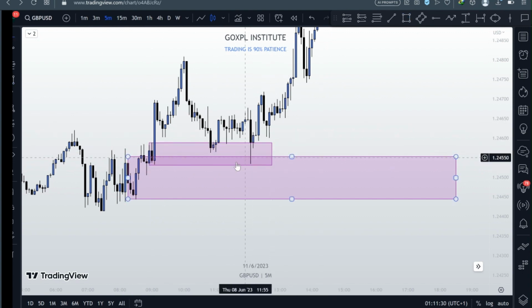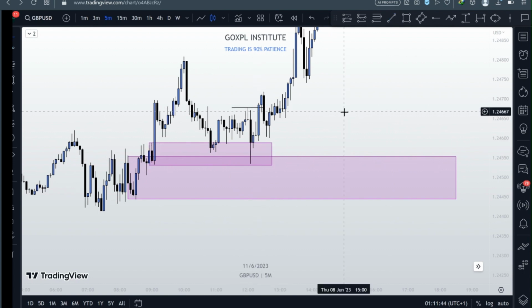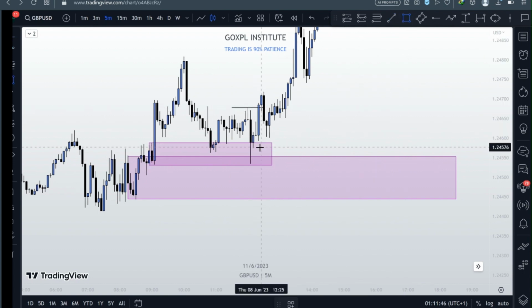And funny thing, as it tapped, it collected liquidity from here, so it was pretty nice, a very high probable trade. And I was looking for the next change of structure, or better still, break of structure, and it occurred here. When it occurred here, I began to look at this region because this was the last bearish candle that took out liquidity and broke this structure here.